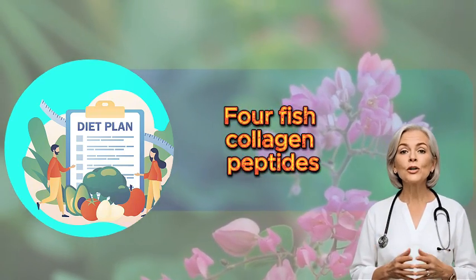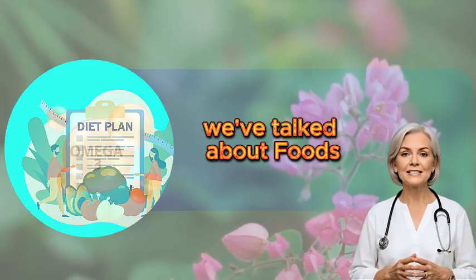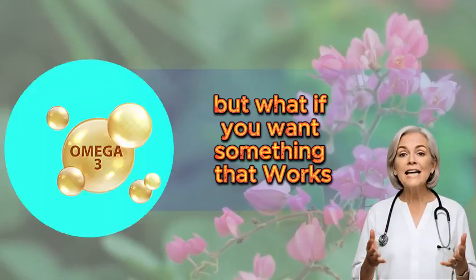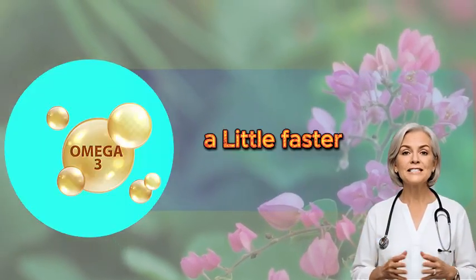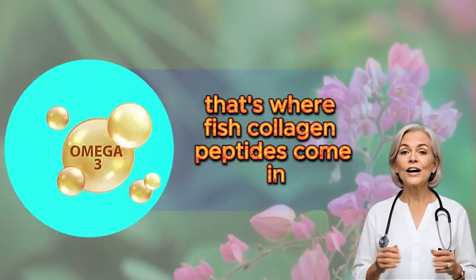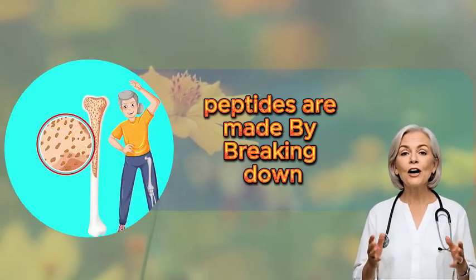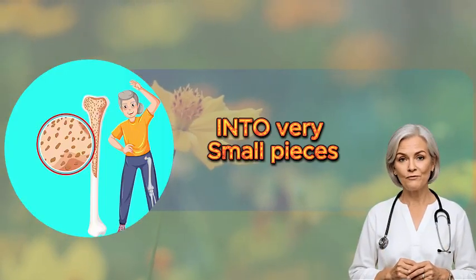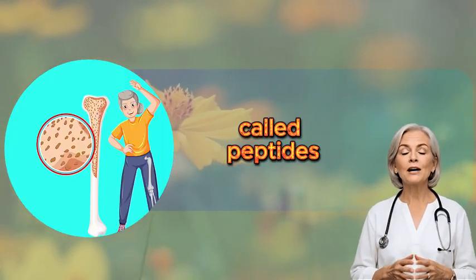4. Fish collagen peptides. We've talked about foods that help your body make collagen naturally. But what if you want something that works a little faster? That's where fish collagen peptides come in. Fish collagen peptides are made by breaking down collagen from fish skin and bones into very small pieces called peptides.